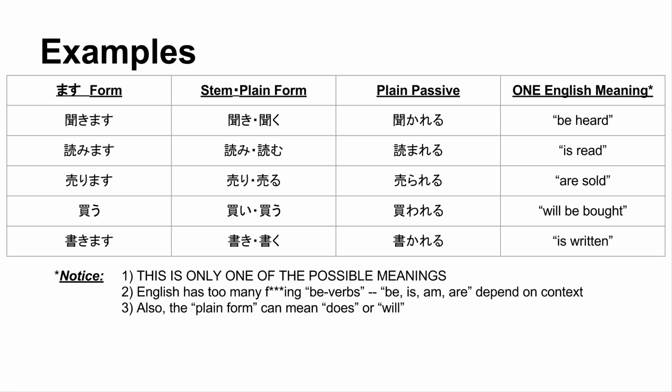This is only one of the possible meanings. It says one English meaning on the far right, but really, this is just one of the meanings. Remember that English has too many be verbs. Be, is, are, will be, was, had been, and it's just very annoying. Also, remember the plain form can mean the habitual, does do something, or will do something. You should have already known that. And if you don't, watch my other videos, please!